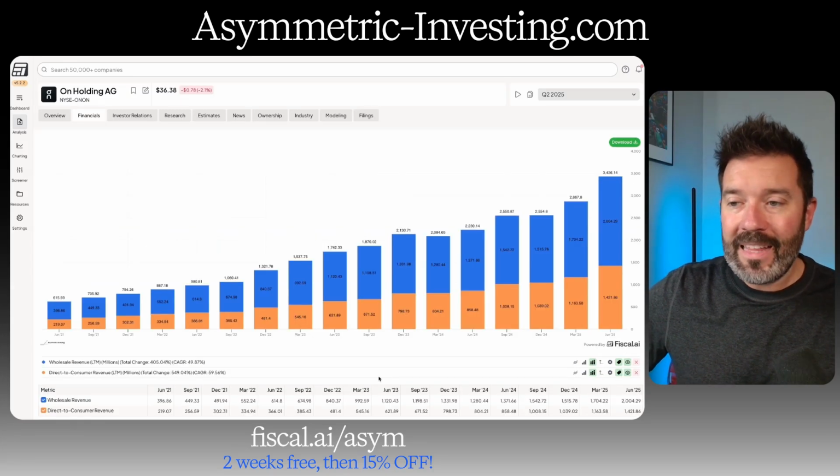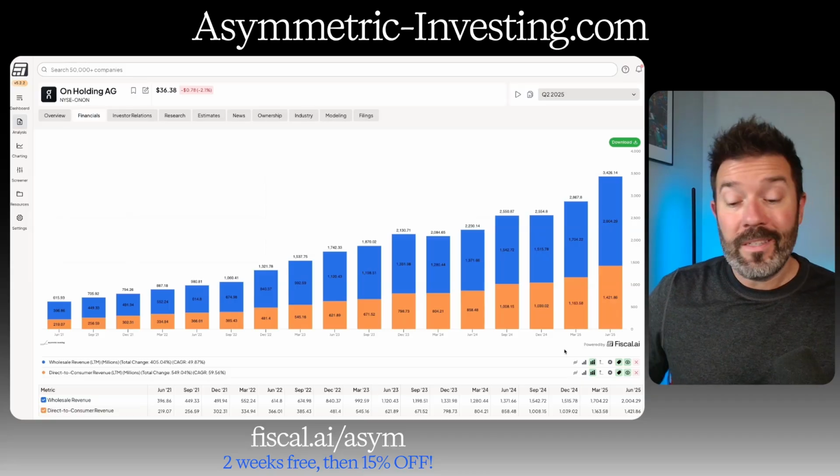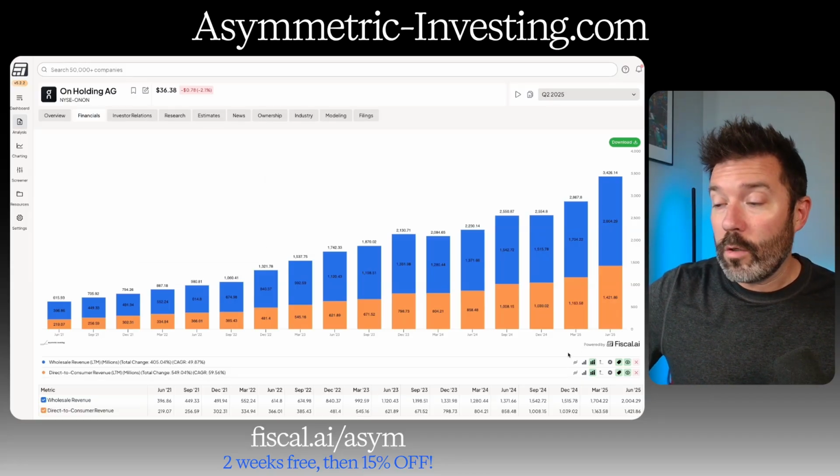They also have a nice balance of wholesale and direct to consumer. Blue is the wholesale revenue number. Orange is their direct to consumer number. So you can see a little bit bigger in wholesale. That means that they're taking market share from companies like Nike, but then direct to consumer is also very high.